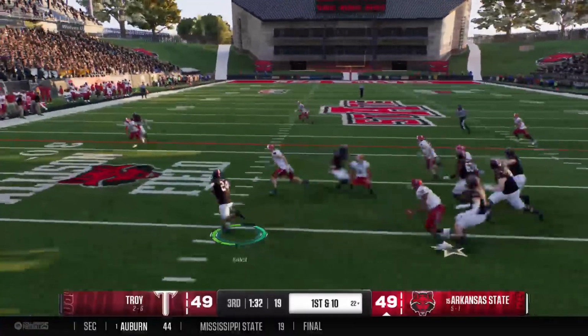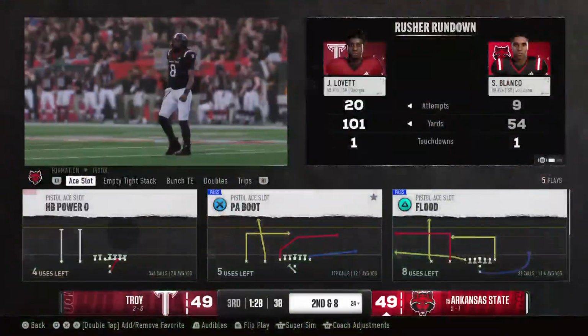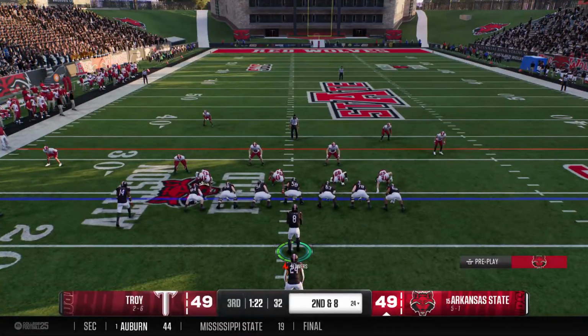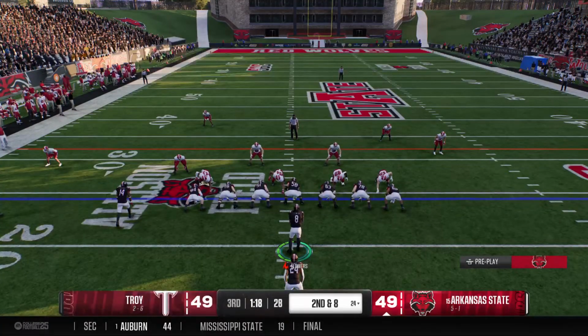Keeping it on the ground with the running back. Maybe picked up a couple. He's down at the 24. That's a really good job by the defense, wrapping them up, getting them on the ground, take away that run game, make them one-dimensional, put them in passing situations. Really good job by the defense.